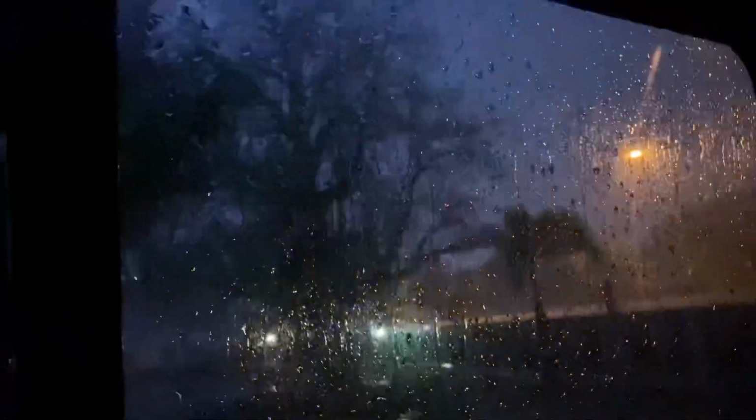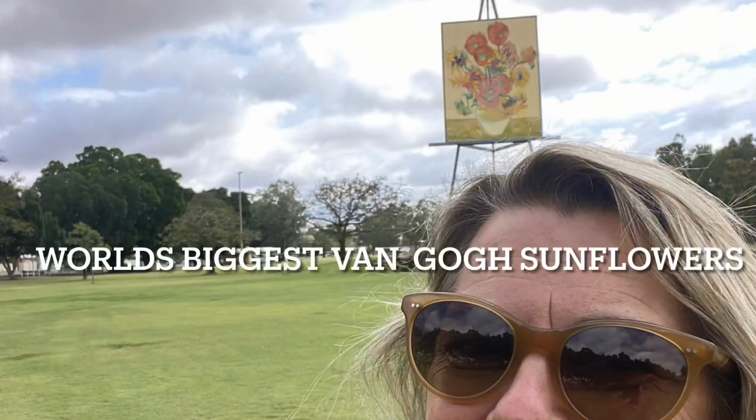It's thunderstorming. Thunderstorm and lightning in the van. I don't want to get zapped.